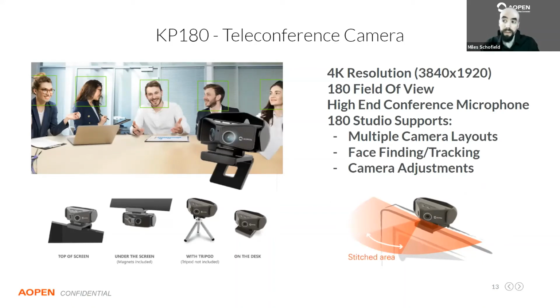You can see that there are multiple ways to mount it. You can mount it on top of your professional display, on top of your laptop. I put mine on top of my standard desktop screen. It's under the screen for that type of conference room. There are desktop tripods, et cetera. The main way it works, you can see that it has two lenses, is that you can see there's a slight overlapping area. So it actually has hardware in there to stitch it together and create one 4K resolution image.